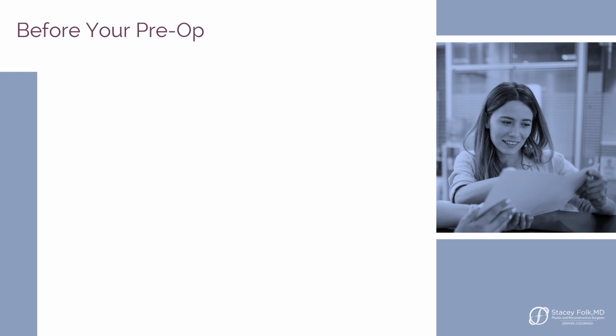It's completely normal to get more anxious as your surgery date is approaching. We have seen that patients who are well prepared and not saving everything for the last minute are much calmer and better able to take in new information.